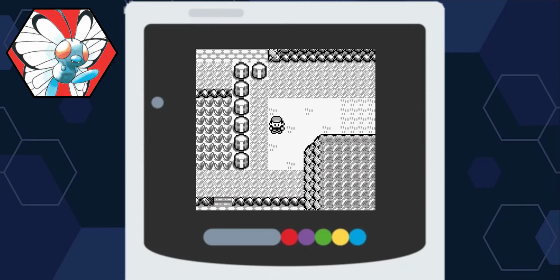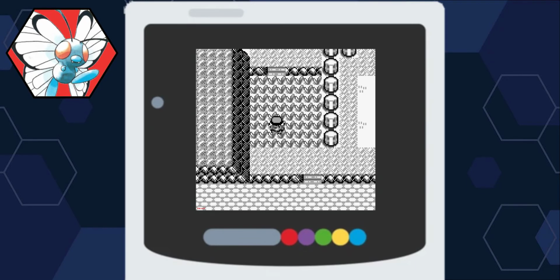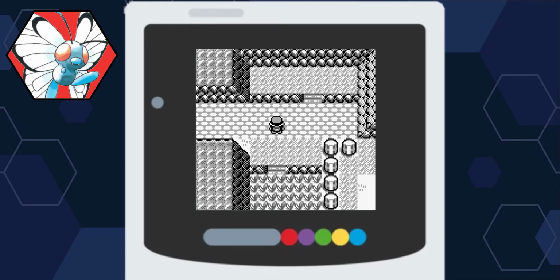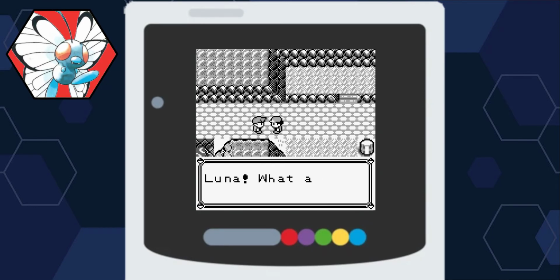Following the gym battle, we make our way after healing out towards the Indigo Plateau, only to be stopped along the way by our rival. He wants a rematch, which we proceed to actually lose so many times that it's not even worth showing all the battles. It left me with only one option.